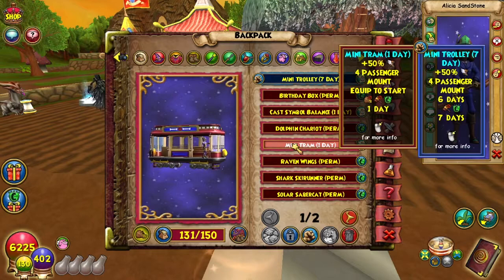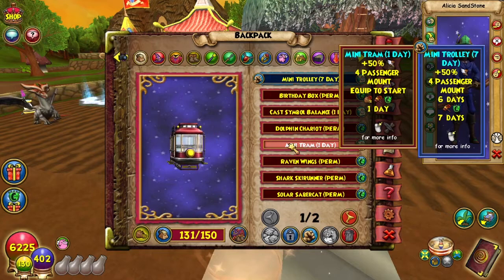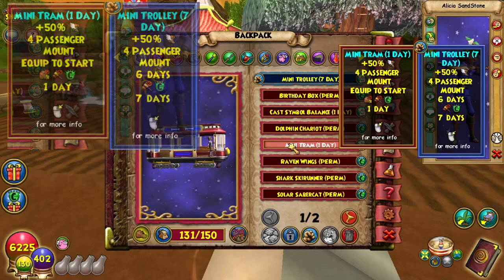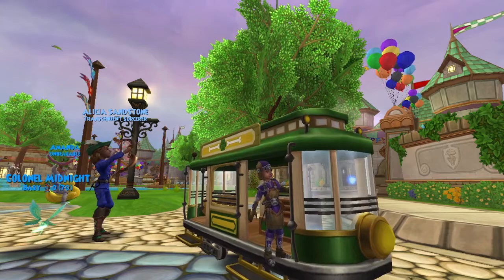different speeds, according to my backpack, the 1-day version has a 50% speed boost, and the 7-day has a 50% speed boost. In addition to, I'm guessing, the permanent one has a 50% speed boost. Cool! So let's all crawl on in here and get in.